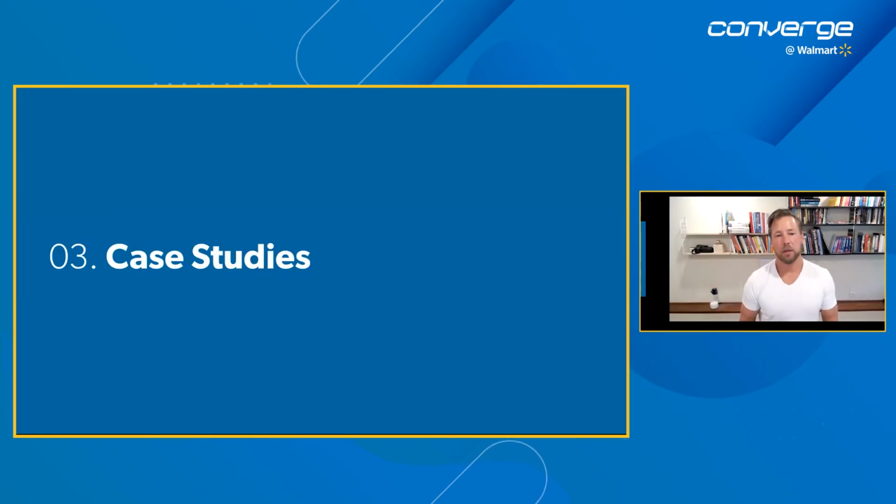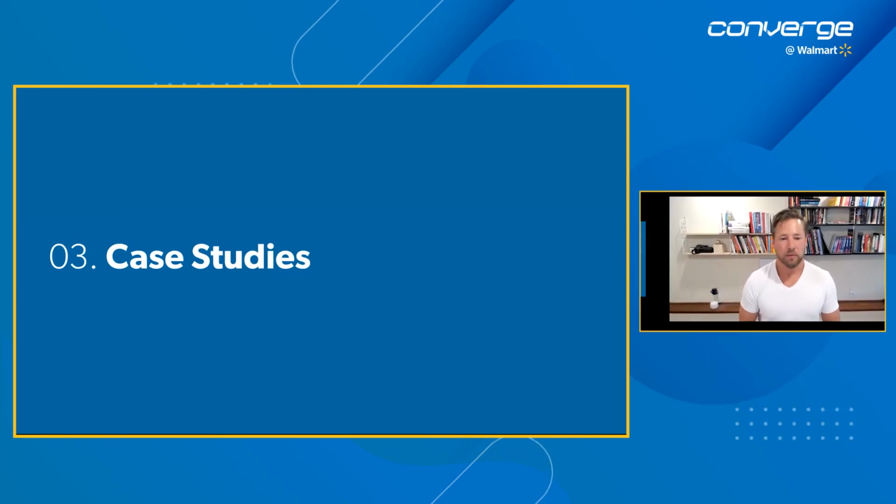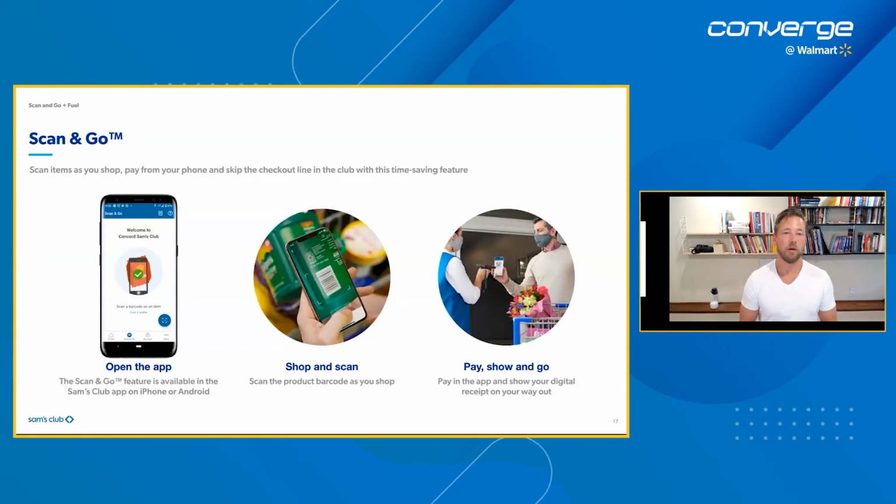How we work and how we structure ourselves and our design process. I wanted to share some outcomes that the team have accomplished by working this way. So we'll start with Scan and Go and also how we expanded that experience to Fuel. But let's look at Scan and Go first.